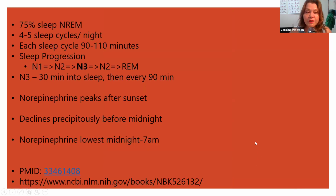So 75% of sleep is non-REM. We go through 4 to 5 sleep cycles each night, and each cycle lasts around 90 minutes or so, a little over an hour and a half, under 2 hours. And N3 is the one that we're really thinking is most active for the glymphatic system. And that's the one that happens around every 90 minutes.